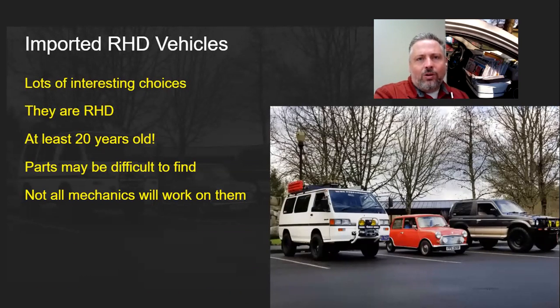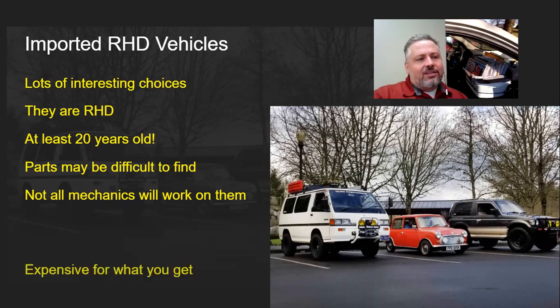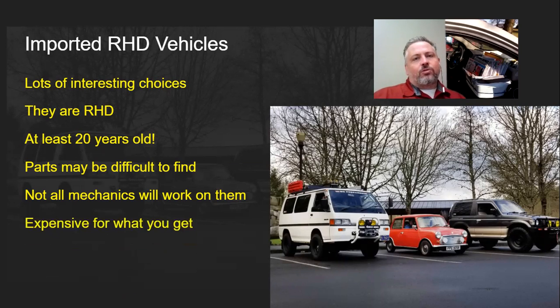Also, not all mechanics will work on them. If you go out and buy a Suzuki, there might not be many mechanics in your area that will work on a Suzuki. So that's something to consider before you buy these. And they're expensive for what you get. You're buying a 20-year-old vehicle with like 80,000 miles on it, and you're spending like 15 grand.